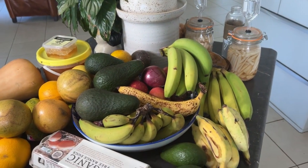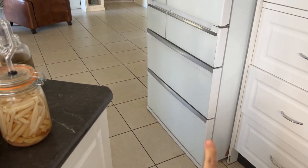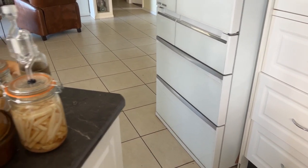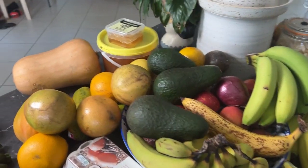But having said all that, I still think it's a really interesting opportunity to show you the kinds of things that I do, but also the process that I go through when I'm meal planning. Okay, I've pulled everything out of my fridge. Okay, so this is my fridge drawer here. This is full of produce generally, the one down the bottom. And some of this stays out on the bench top.